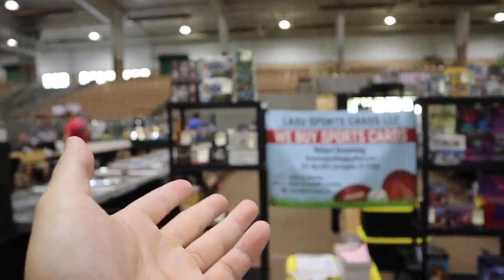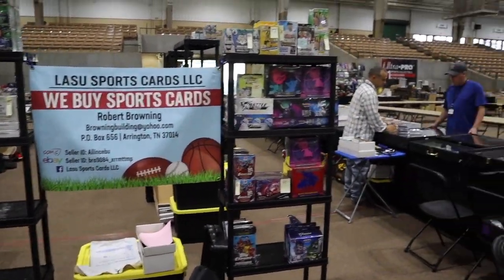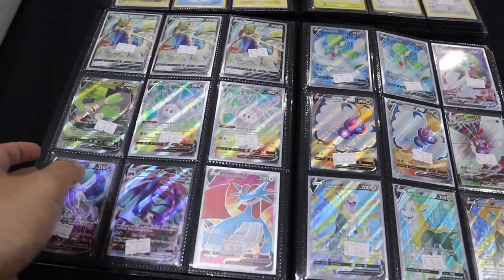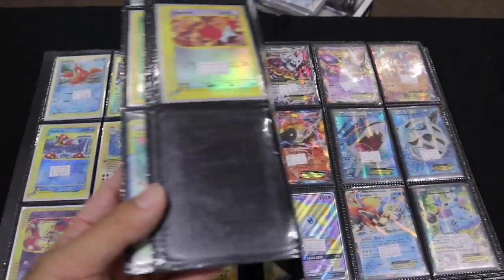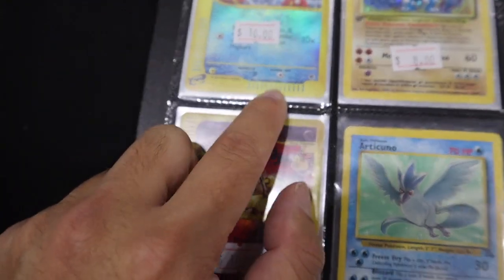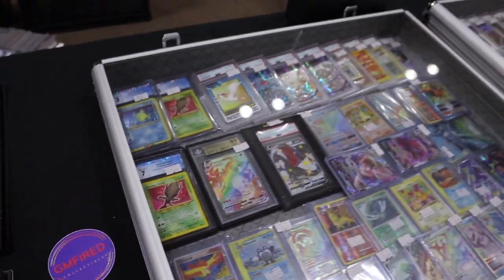Got our waxes here. We got from NASCAR to football hobby to soccer. We're always buying. Then we got our Pokemon wax. We got more hobby over there. Got my Pokemon binders. A whole bunch of cool Pokemon cards. These are the modern ones. These are the older Wizards of the Coast type of stuff. Pretty cool. The e-reader cards are a lot more popular. Those are called e-readers. They're getting more popular now. We got a sticker.